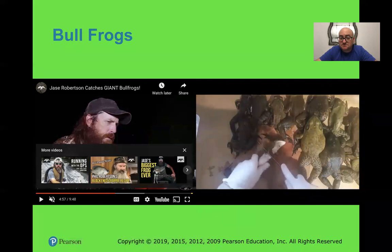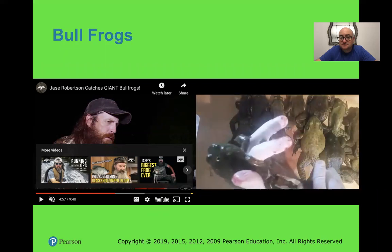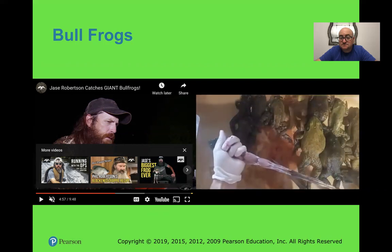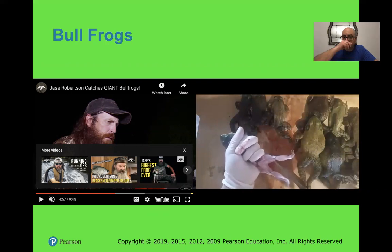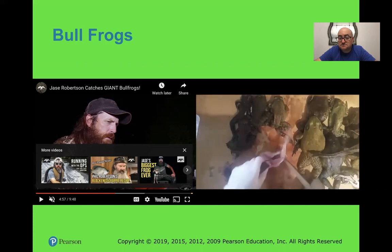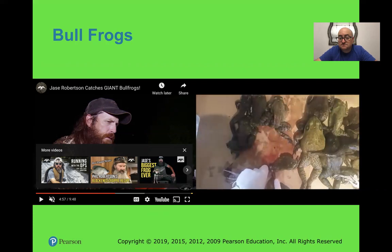Make a cut right above the legs. Take your pliers. Just pull the skin right off. They'll still be kicking around a little bit due to nerves and whatnot, but for the most part, that shot between the eyes makes them stay fairly still.